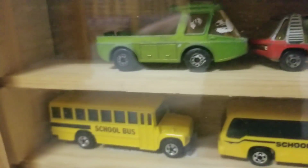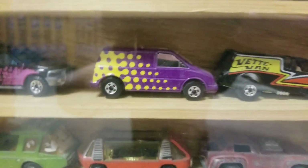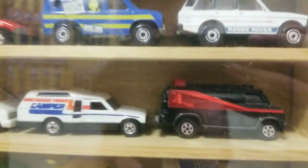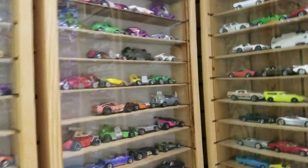Oh, look at that red line. I haven't even seen some of these red lines. I suppose that's supposed to be a Diora or something. A vet van, Corvette van, I guess. I don't think that went very well. A-Team. Oh, another red line. Well, this place is full of red lines. And treasure hunts, and super treasure hunts.